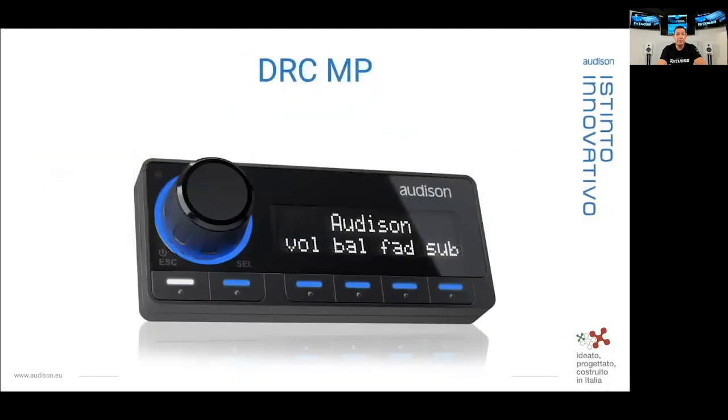So to benefit from the full D architecture, you really should use the DRCMP as your system controller. That allows the output of the amplifier to be directly controlled by the volume knob. And fortunately, the Virtuoso has the DRCMP included in the kit.